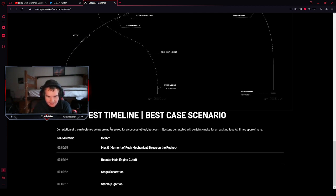This is kind of the timeline, which isn't very clear. I mean, 55 seconds to get to max Q, 2 minutes 49 seconds to get to BECO, booster engine cutoff. I don't know what this main is doing here.